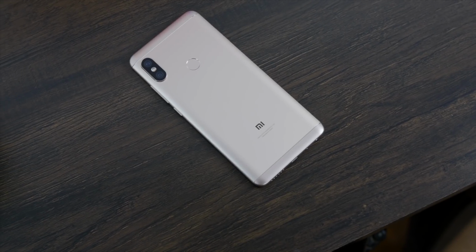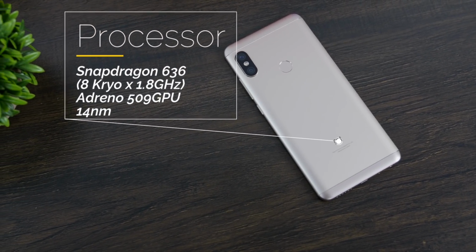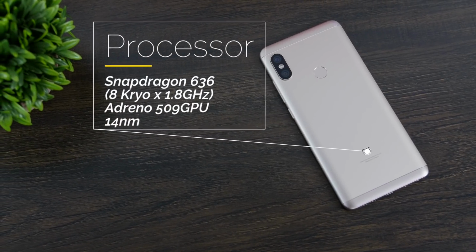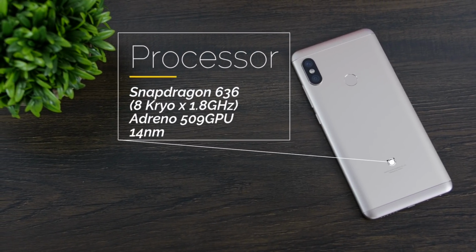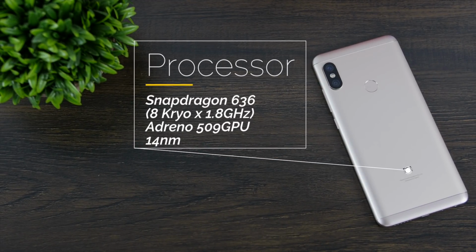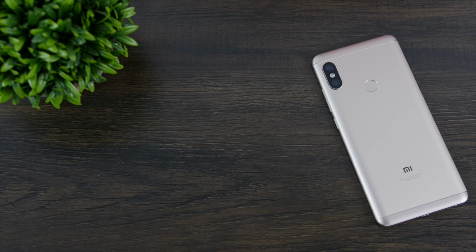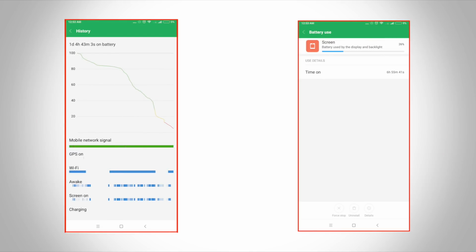Now talking about performance, finally Xiaomi has moved from 625 to 636, and that's good because 636 has got 8 Kryo cores clocked at 1.8 GHz and comes with Adreno 509 GPU. Also, it's still a 14nm chipset, which means battery life should be great. And in my initial testing, I was easily getting around 7 hours of screen on time, which is amazing in my opinion.